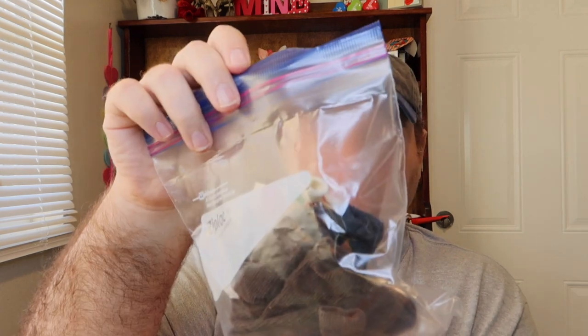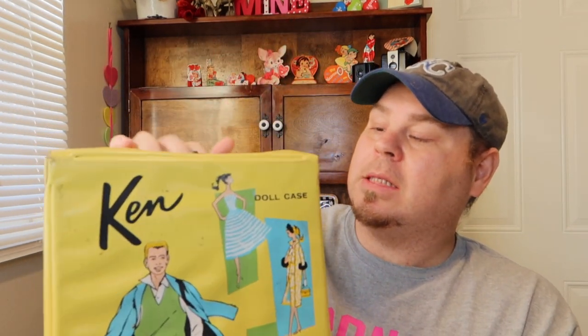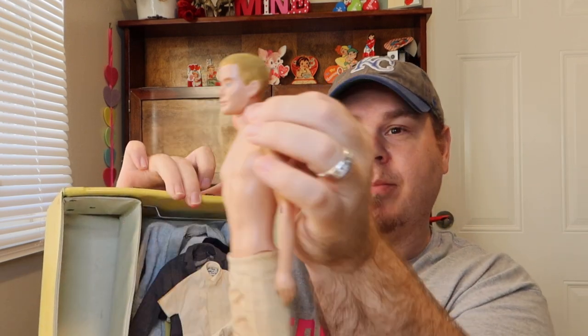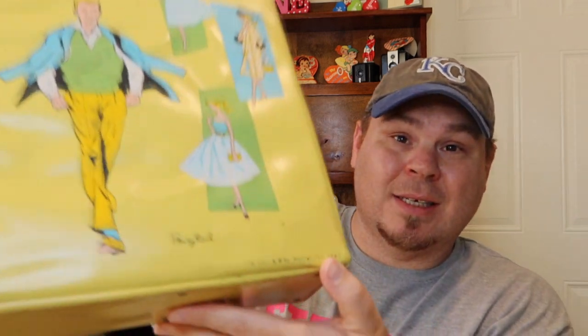And he came with shoes and some clothes and stuff like that, which I haven't even looked at. And then another one came in this box, and he's in a little rougher shape, but it came with a bunch of different clothes, and the Ken doll is back in there. He has flocked hair as well, and he's got some balding as well. But he came in pajamas as well. And this one came with a book that would have come with them originally in the 1960s. And this one is a ponytail case from 1961 as well.